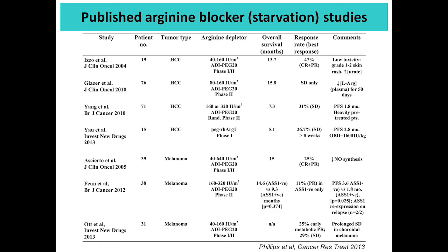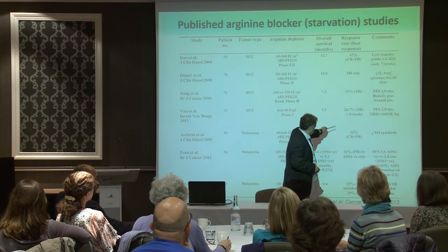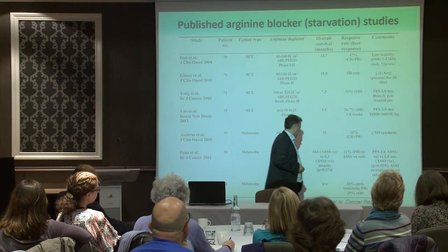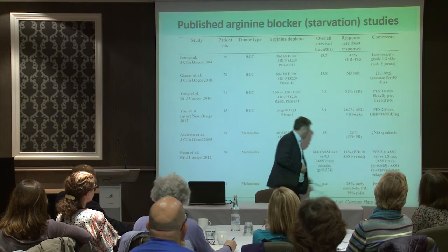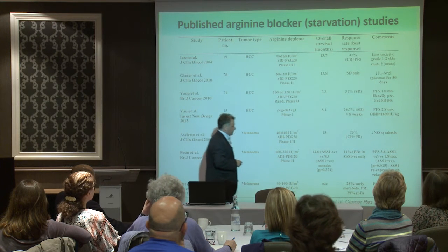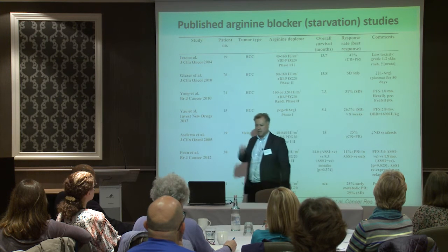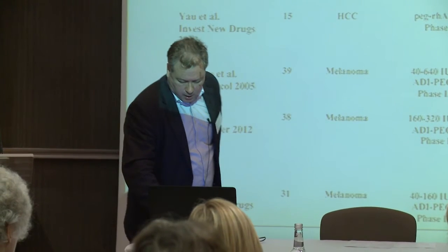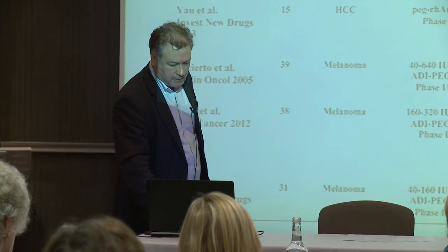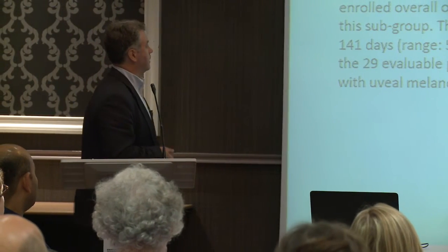Just by removing this one amino acid, there's evidence of control. Also, looking on a PET scan, you see reduction in some of the patients. So 25% in this study from Memorial Sloan Kettering, reduction in signal in patients with melanoma. And very interestingly, the most significant signal in that study, which was published 2 years ago, was in patients with advanced metastatic uveal melanoma, not really the cutaneous or the skin melanoma in that group.